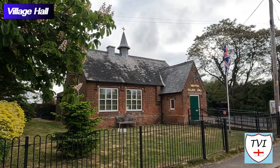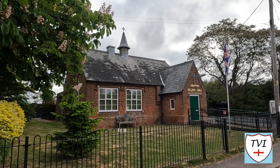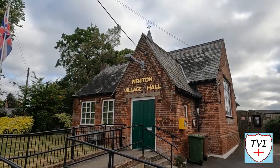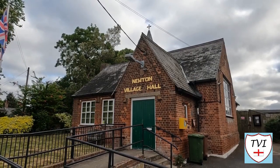The village hall is an ideal venue for almost every kind of gathering, including children's parties, company presentations, club meetings, society lectures and fundraising events. As you can probably tell, this was the former school which Colville Primary replaced. In 1931 it was taken over by the Women's Institute before eventually becoming the village hall that it is today.